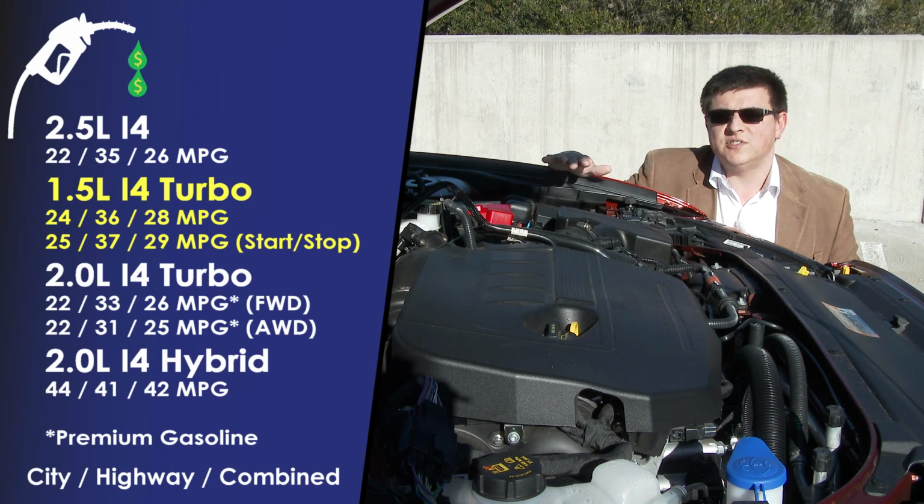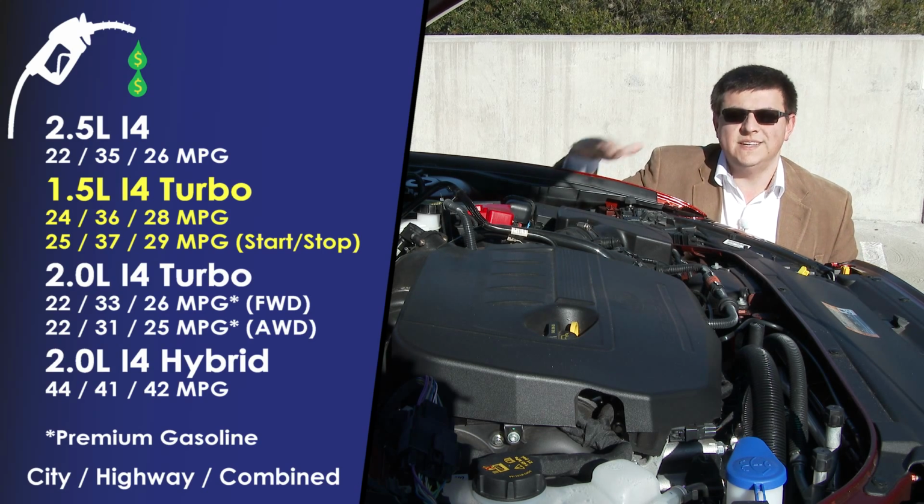Of course, the most fuel-efficient model will be the hybrid model with 42 miles per gallon combined, and that is after Ford has continued to adjust their hybrid fuel economy due to some errors in the way it was calculated when the Fusion was initially launched.